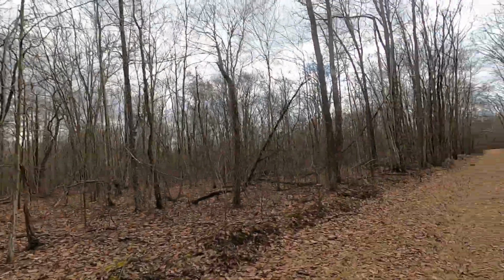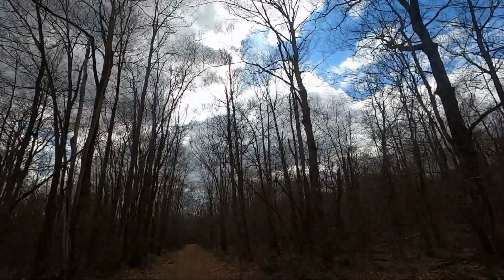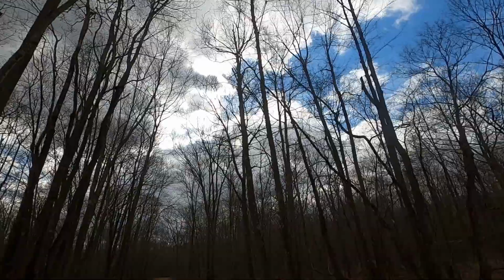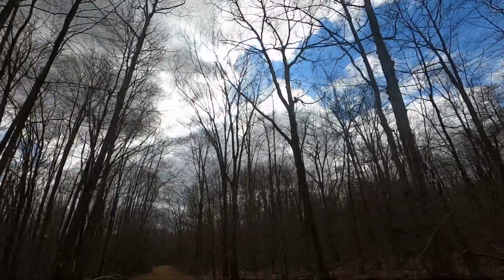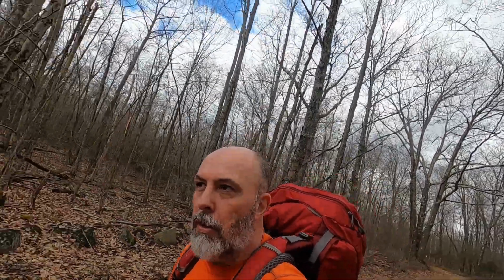I know how to read the weather too. I'm hoping this doesn't rain just yet. It's not supposed to start until like 2 or 3 a.m., but the weather can change pretty quickly. If I get to camp and get set up and it starts raining, I'm fine with that. I won't bail out because of a little rain, but I'd rather not get soaked going to camp. That would be ideal.